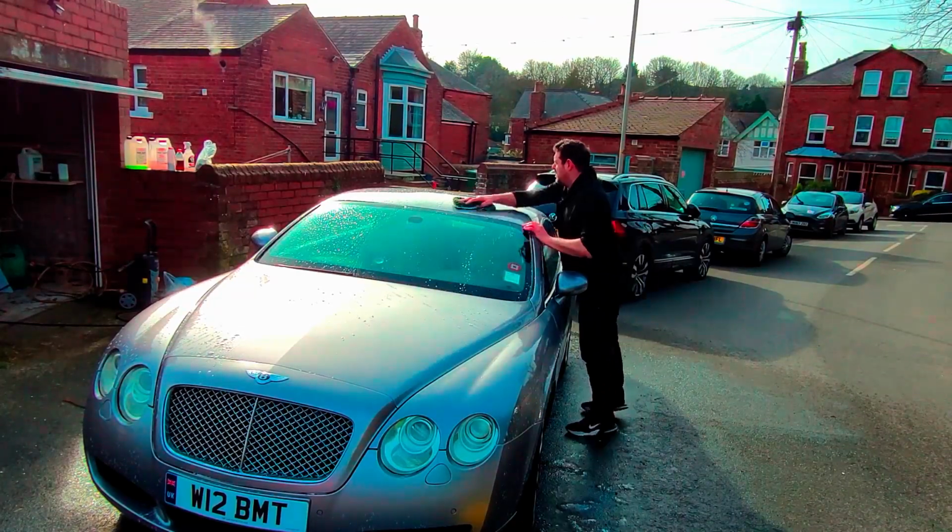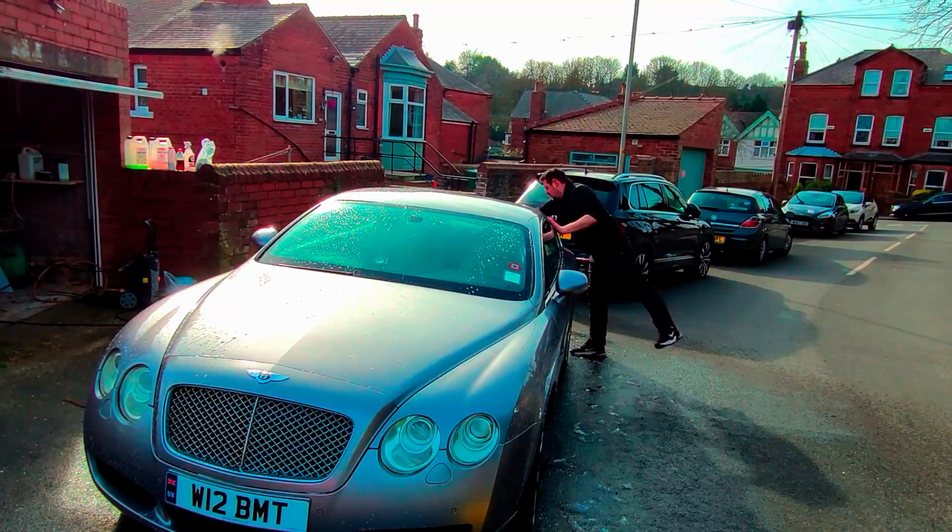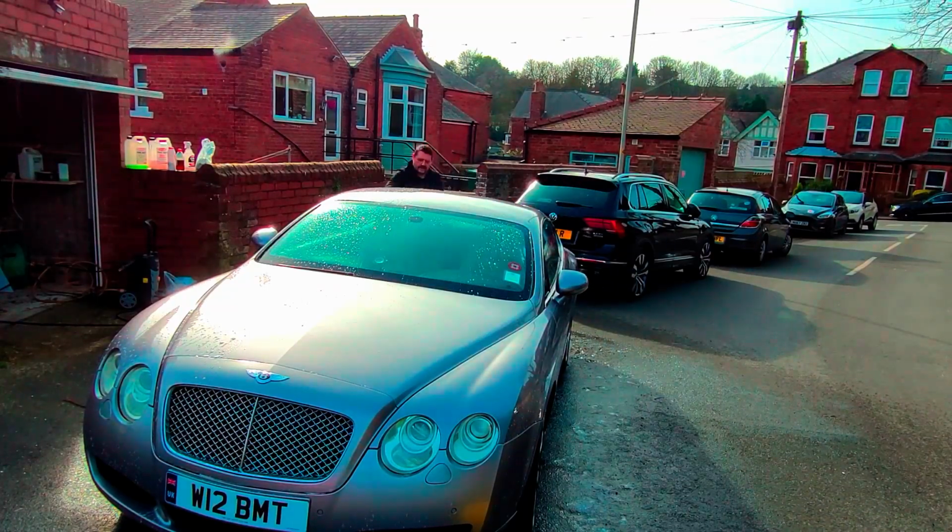Soap suds drip the chrome delight. The Bentley shines under the blazing light.